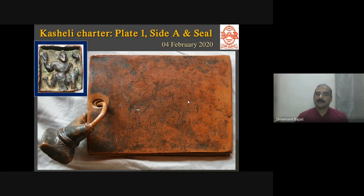Now, the peculiarity of this visit was that these Kasheli plates are held by the trustees of the Kanakaditya temple, the sun temple at Kasheli, which is a famous temple. These plates can be seen by people only from Makara Sankranti to Ratha Saptami, when they have a festival there. Otherwise, throughout the year, the plates are locked in a bank locker. So this day, the 4th of February 2020, the penultimate day, was when the plates could be seen by us. We were so fortunate to see them, and the trustees of the Kanakaditya temple were generous enough to allow us to photograph the plates.